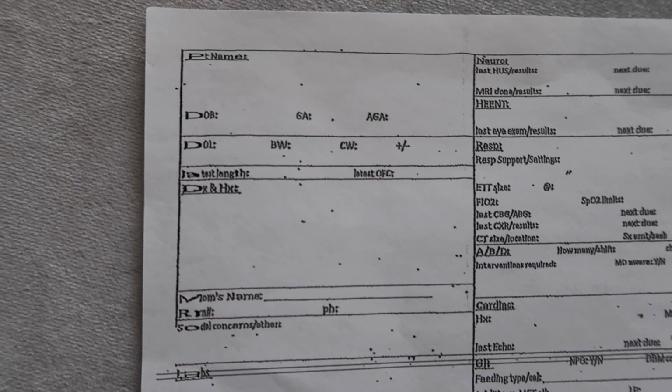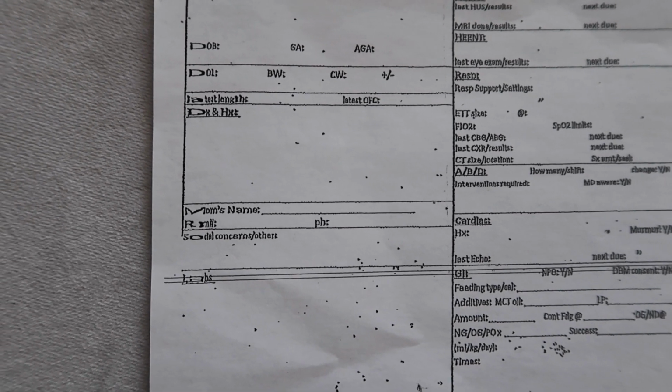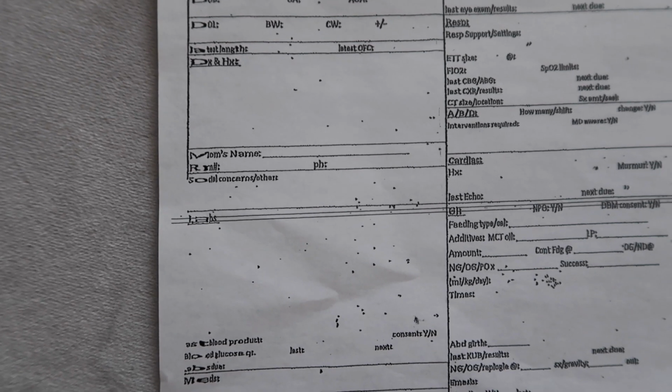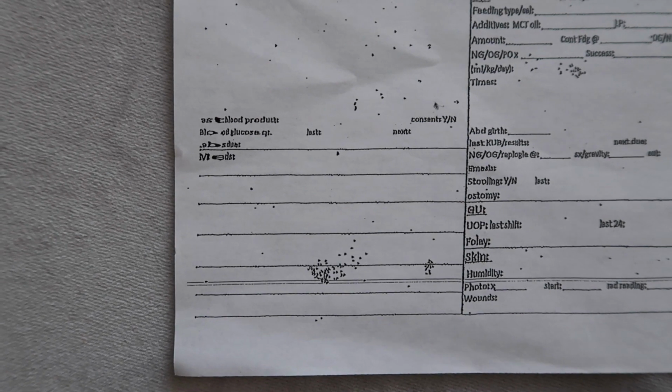The first column is basically patient name, date of birth, gestational age, day of life, weight, length, you know, all that good stuff. Diagnosis and history. A lot of times I'll just flip it over and write on the back mom's name, her room number if she's still inpatient, and her contact information, any labs that they've had done, and then blood products, glucose, and then meds, meds are down there. Again, I'll flip it over if they have more meds than that.